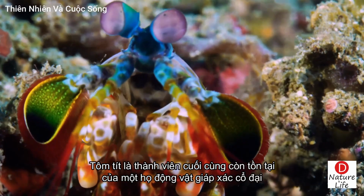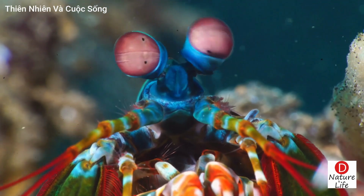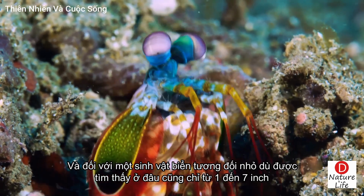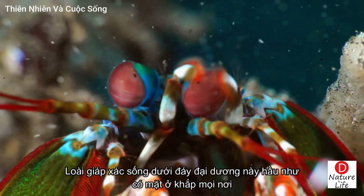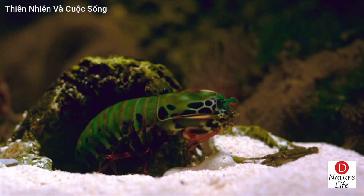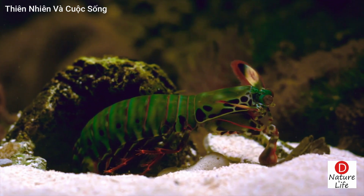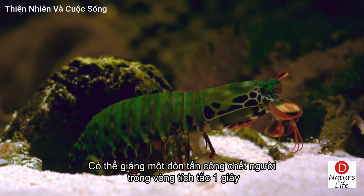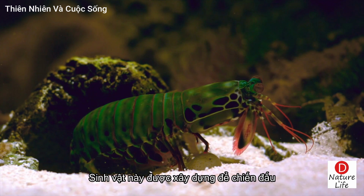Mantis shrimp are the last surviving members of an ancient family of crustaceans. And for a relatively small marine creature, anywhere from 1 to 7 inches, this bottom crawler has an enormous presence. It's one of the most aggressive hunters in the animal kingdom, able to strike a deadly blow in a fraction of a second. This creature is built to fight.